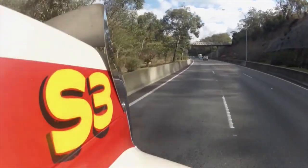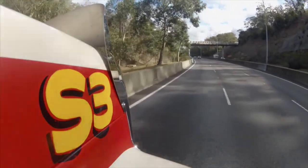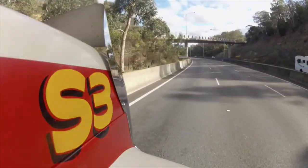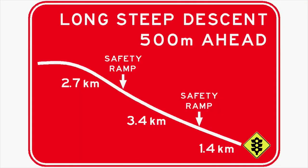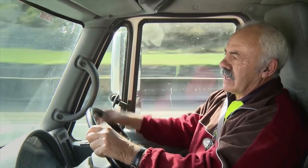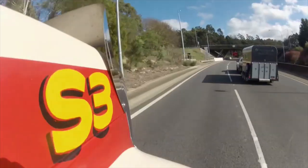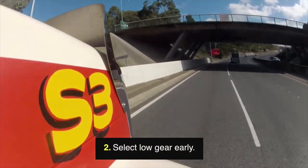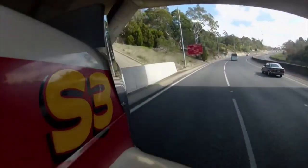Once you get to the Crafers exit, it's a continuous descent for about 7 kilometres to a major intersection. It's from this point that you must have your vehicle in a low gear. About 50 metres before the top of the hill, I'll use the incline to slow the vehicle up. And when it pans out at the top of the crest, before I start my descent, that's when I need to be in the appropriate gear.